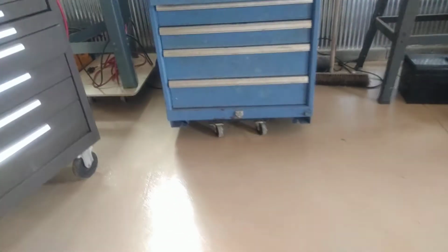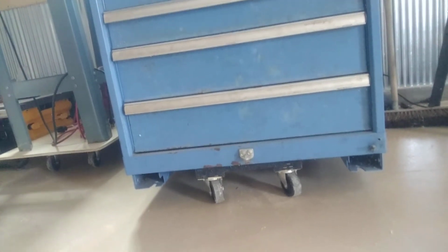So I've got this Lista cabinet here, and it is haphazardly sitting on a set of a Harbor Freight furniture dolly. I'm losing credibility by the second here, I know. But I just needed to get it out of the way. Well, I've got a set of heavy duty casters that I bought, or that were kind of given to me actually. Gonna put them on the Lista cabinet. That way, if I ever need to move this thing around, good grief, man, that thing is so heavy.